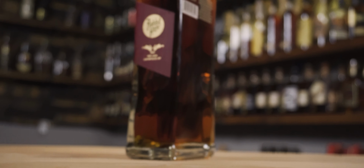That's cool. You get the baking spices up front, and then it goes into more of a sweetness, caramelly, almost like a molasses. Very much so. And then it goes into sherry, raisins, plums. And then on the finish, I get a tingle on the back of the throat.